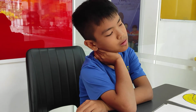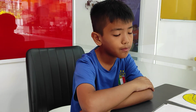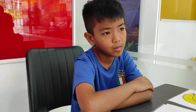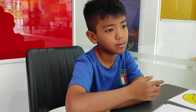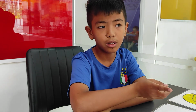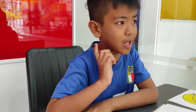Alright, let's now move to the last section, clothes. If you may look over here, Sam, and tell me, what do you see? What's this? This shoes. Shoes, good job. Can you tell me what are the colors of the shoe? It's color in red. And? And black. Black. Good job, my boy.